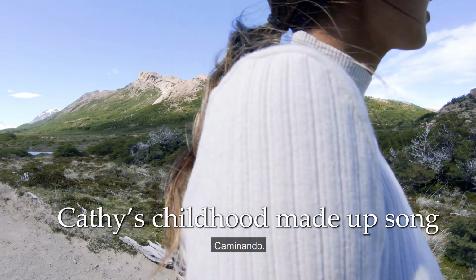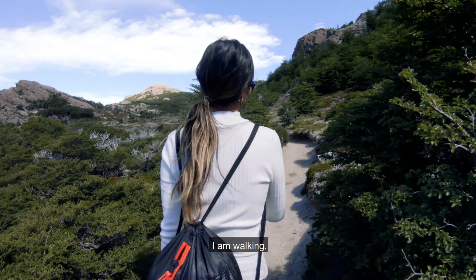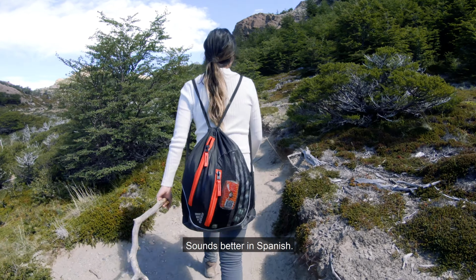Caminando, caminando, I am walking, I am walking. That was better.